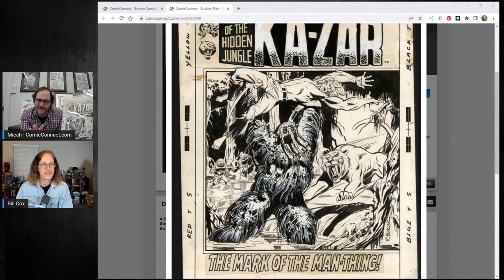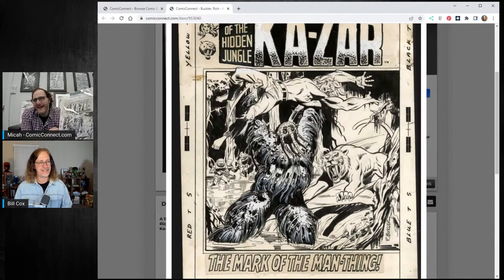I hate to admit it, in front of however many people are watching, but I have never read an issue of Werewolf by Night. No. I was a big horror fan, so I read all that. I'm looking forward to it. Yeah, there's a lot of that era of offbeat titles that I've never read, but someday there's still time. But I have read Man-Thing comics, and I do love the Man-Thing.